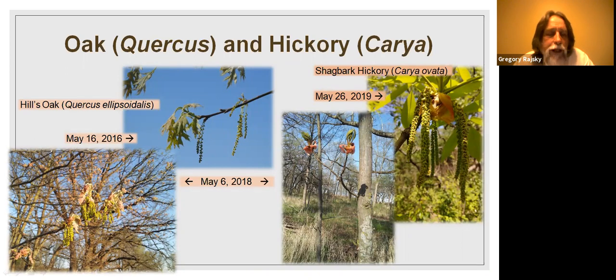No presentation on our native flora would be complete without at least a tip of the hat to the oaks. Oaks occur in the genus Quercus within the Fagaceae, or beech family. There are 4 common species throughout our area. There are about a dozen species that are native to the region.